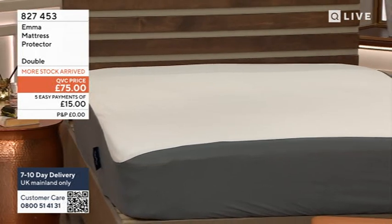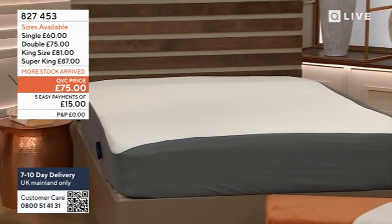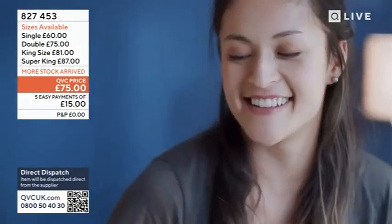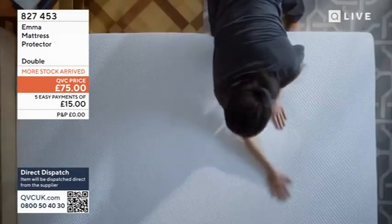But we've been waiting since September of last year to get this back, so it has taken a quarter of a year to get it back in stock. And who knows, if it goes again today, we don't know when it's coming back. But this is brilliant, and I know you've got a great demonstration to show us a bit later on. So, excellent. 827453 is the item number.